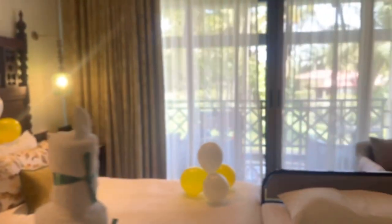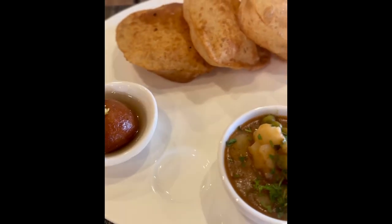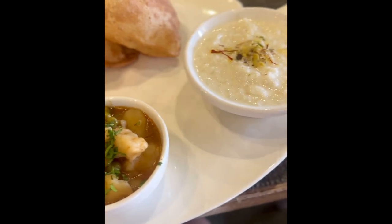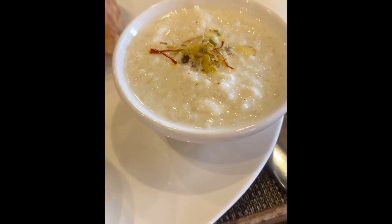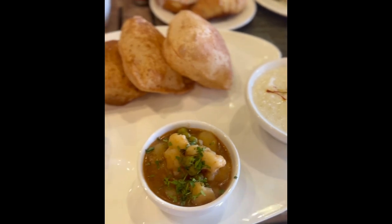It was my husband's birthday and they decorated our room this way, which was a very sweet gesture. This year I couldn't make payesh for my husband. Payesh is something that we Bengalis make during birthdays. It's a sweet dish, so I couldn't make it, so I requested the head chef and he made this payesh, which was tasting amazing, and it was all total a very sweet gesture by the people in ITC Grand Goa.